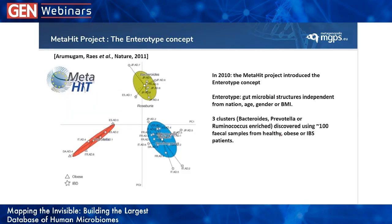So in the MetaHIT project, they not only provided a reference catalog, but they also provided a new concept of analysis. For instance, here is the enterotype concept. In 2010, they introduced this enterotype concept, which is a gut microbial structure that is independent of nation, age, gender, or BMI. At that time, they observed that the microbial communities could be dominated by different types of microorganisms, and using different clustering techniques, they were able to cluster the samples into three types: the samples that are Bacteroides dominant, the ones that are Prevotella dominant, or Ruminococcus dominant.